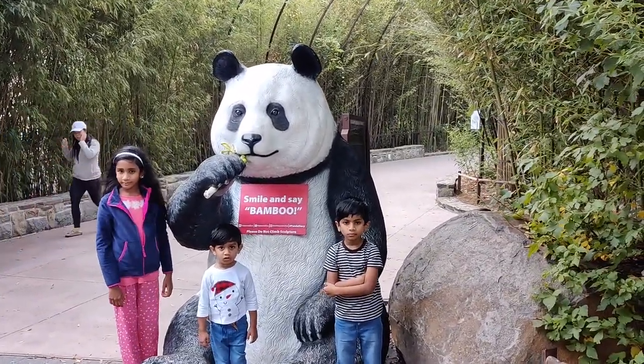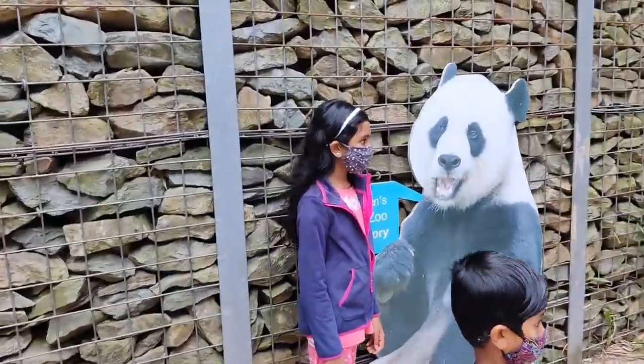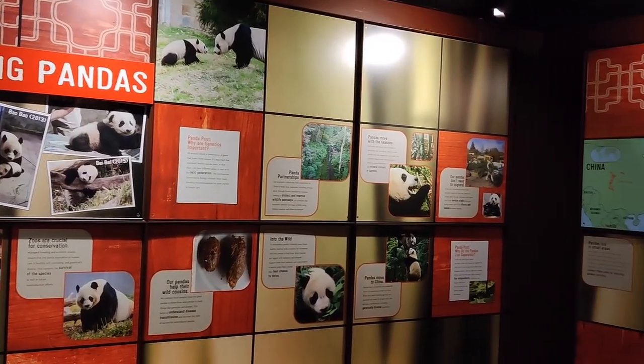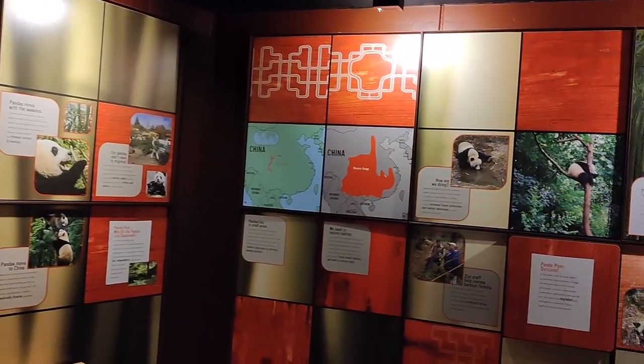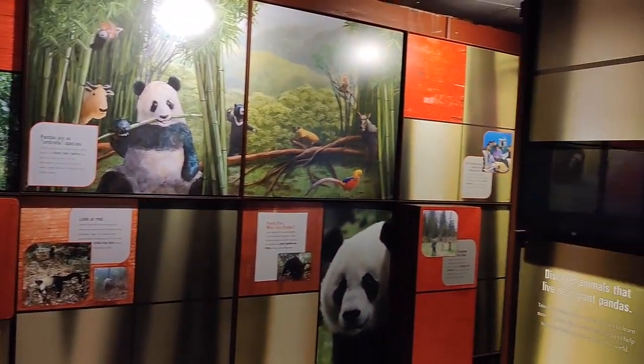Giant panda, or panda bear, is a type of bear. Bamboo makes up 99% of its diet. Pandas are only native to China. There are different types of bears: black bear, which we all know, polar bear, and panda bear.